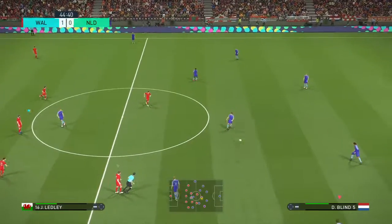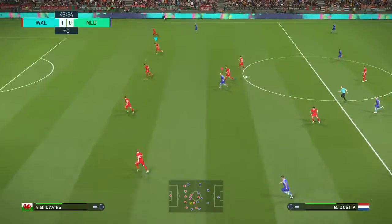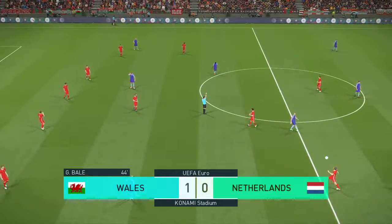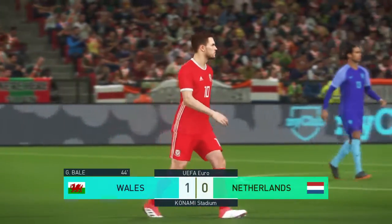Wales give themselves the perfect start. Can they build on it? That's the way you go about things if you want to qualify. It's superb. There is the half-time whistle. And there we are, off they go for half-time.